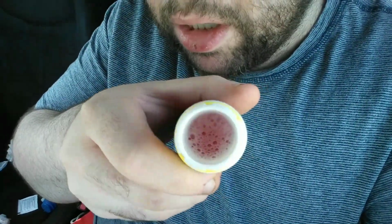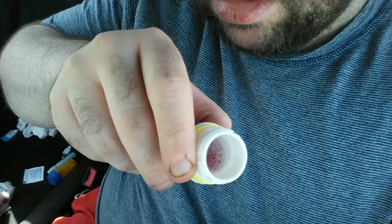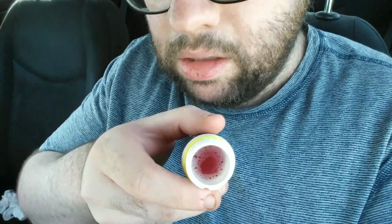But anyway, the color is like a hot pinkish color, a little bit like a reddish pink color. White bubbles though. I'm not gonna tell because of my lighting though. But yeah, it's like a hot pink color. But anyway, the scent.